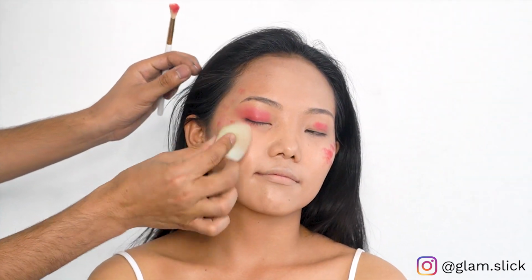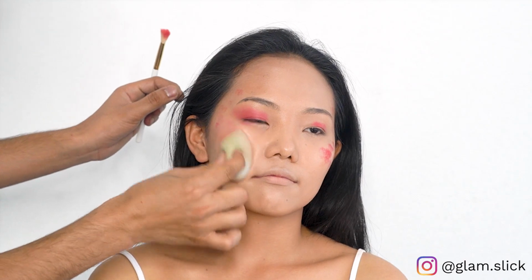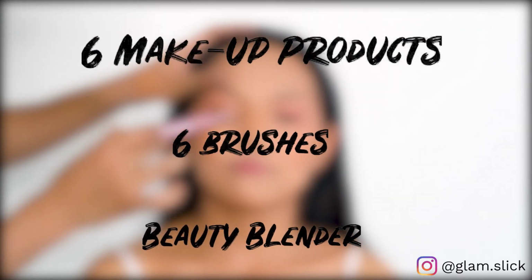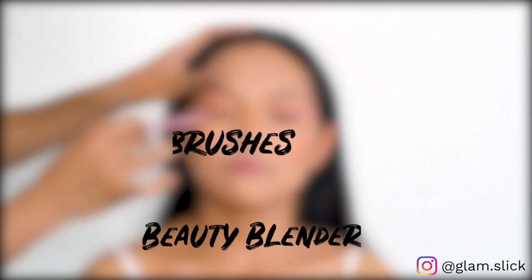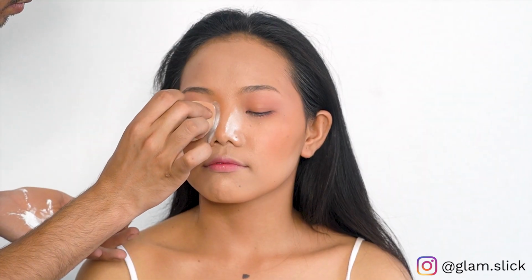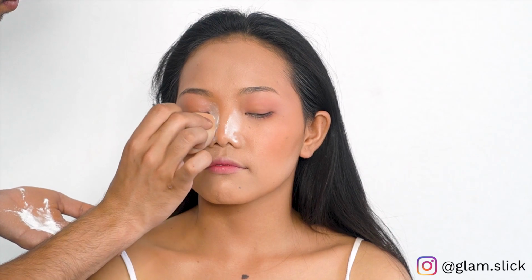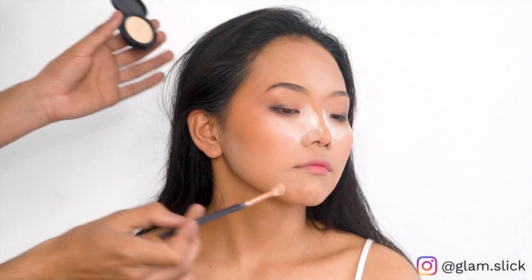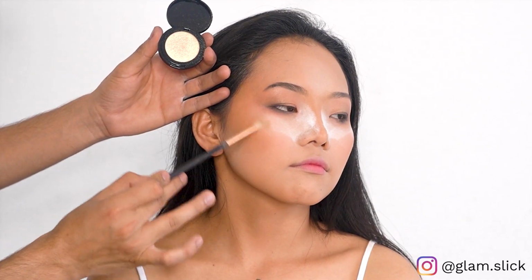I hope you guys are doing great, and in this video I'm going to show you how to do a very simple and elegant makeup by only using 6 makeup products, 6 brushes and a beauty blender. All the products that I'm going to use in this video are under 1000 rupees, and some of them are even under 500 rupees. So if you're that girl who is always in a rush, and who doesn't have that many makeup products and that much time to do your makeup, then this video is for you.